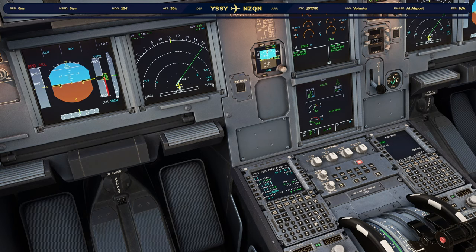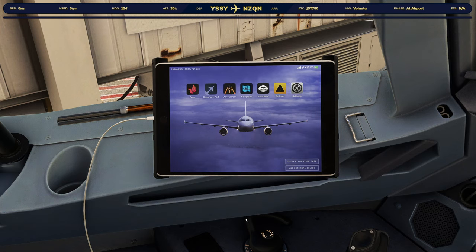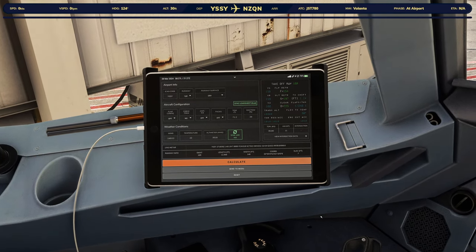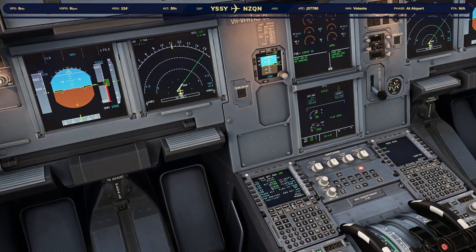And there we go, performance. Departure is runway 16 right, and dry. Let's sync up the load sheet final and the weather, and let's calculate. Our V speeds are 159, 159, and 160. And flaps is 1, slash down 0.1, 68 degrees temperature, and that is correct.